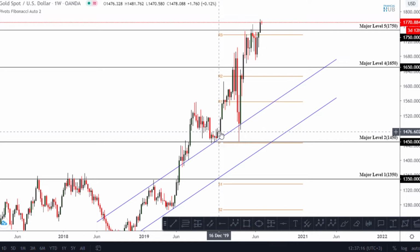So generally, nothing new, nothing much. I'm going to do the normal technical breakdowns, share with you at least three setups which I think are highly probable and are likely to be profitable, and then we'll take it from there.